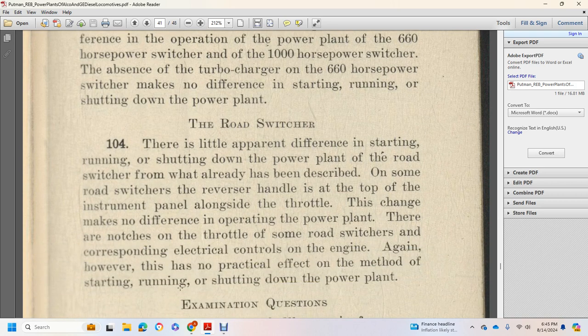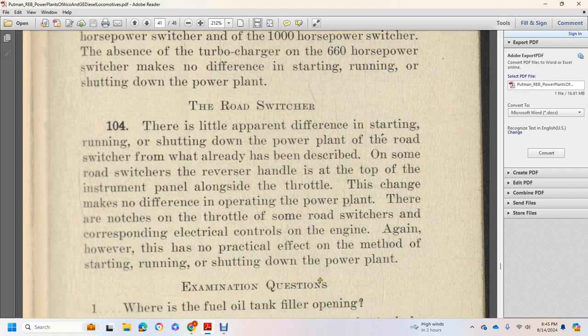The road switcher. 104. There is little apparent difference in the starting, running, and shutdown of the power plant. The road switcher has, as already described, on some road switchers, the reverse handle at the top of the instrument panel alongside the throttle, which makes no difference to operating the power plant, but there are differences in the throttle and corresponding electrical controls of the engine on some road switchers. Again, however, there is no practical effect on the method of starting, running, and shutting down of the power plant.